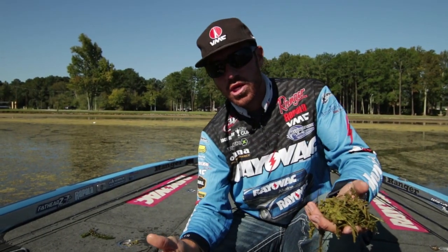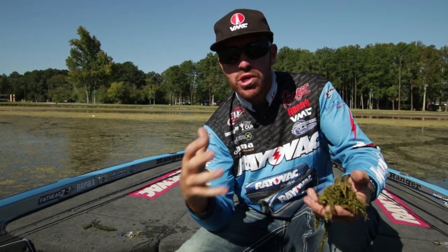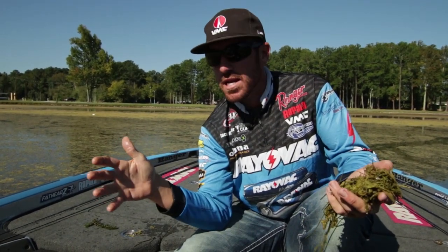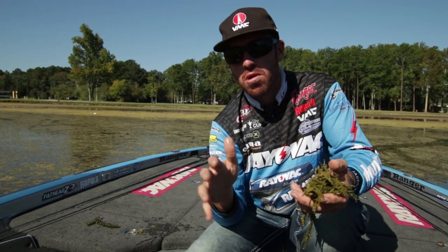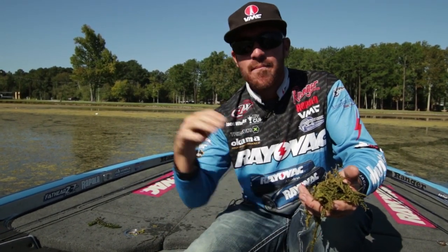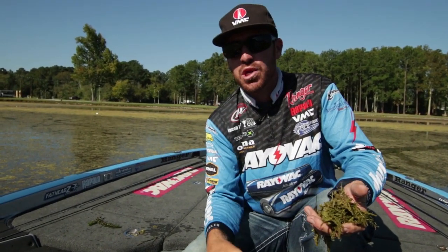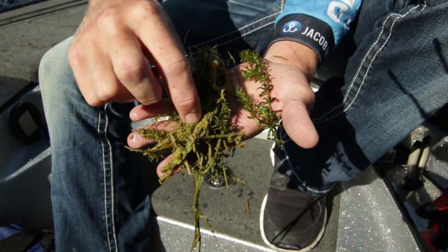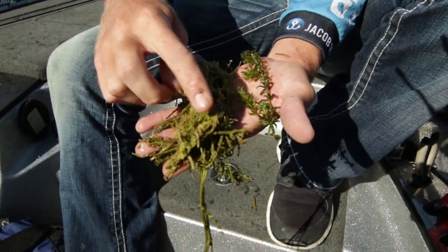Things are always changing. One mat might be great for a week, but eventually that mat's going to get smaller and smaller. You might have a mat that's 5, 10, 20 times the size of your boat. It's a huge mat, but it's going to get smaller and smaller the more wind and the cooler nights you get. Eventually, mats that were too thick 2 weeks ago will become the mats that are the best to fish. So it's always changing. That's the coolest part about it: you have to stay up with what the fish are doing and what the grass is doing. And that's one of the big keys of frog fishing.